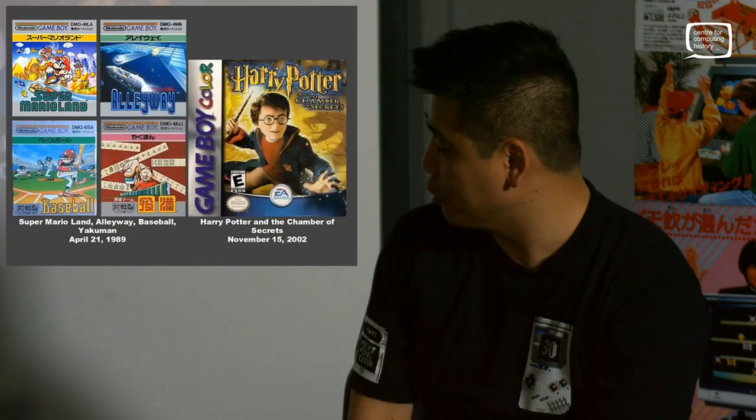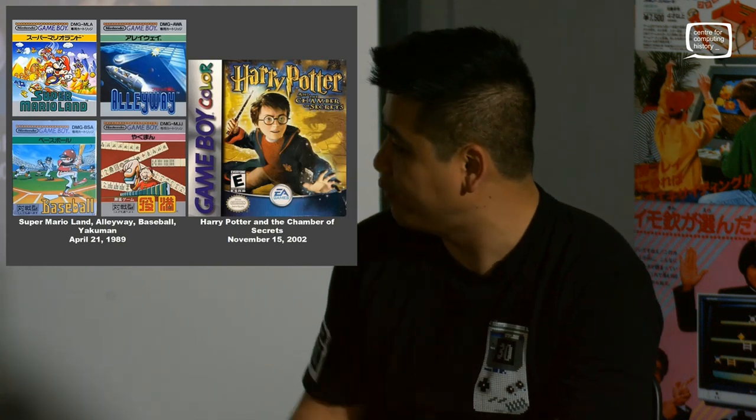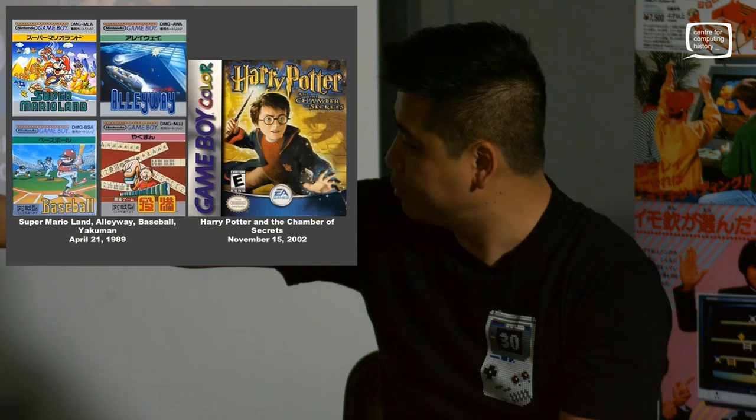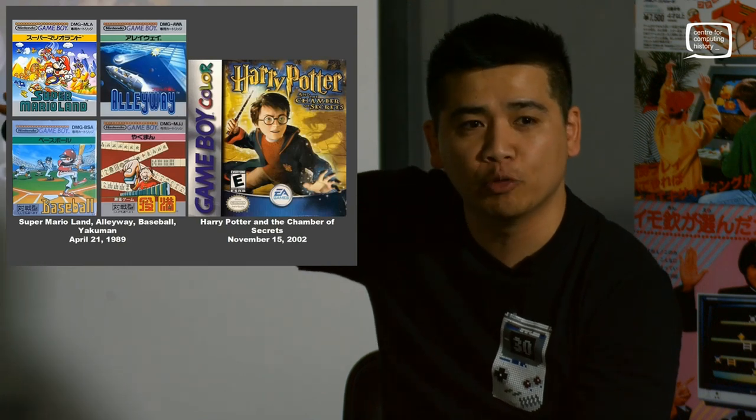All right, so on launch in Japan, the first four games that came out for it were Super Mario Land, Alleyway, Baseball, and Yakuman. Who's got Yakuman?